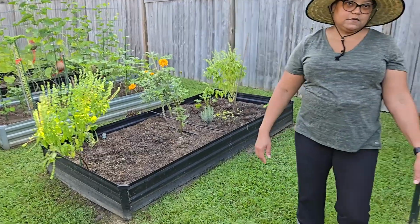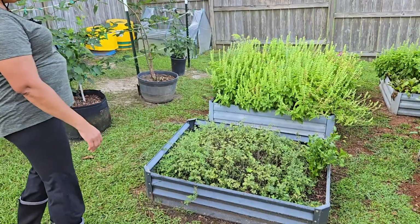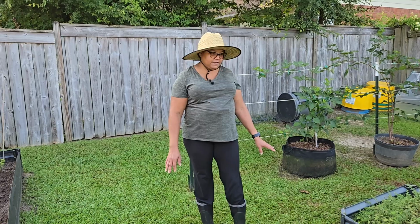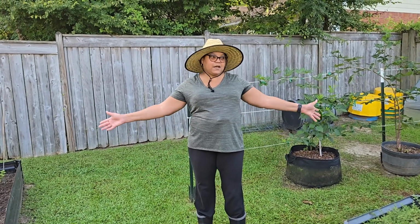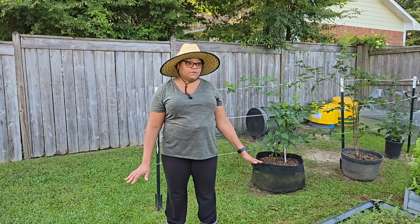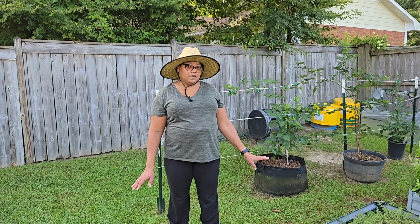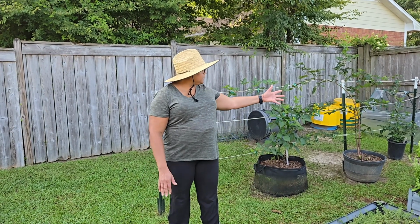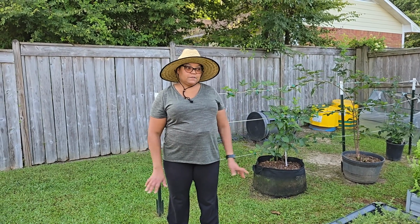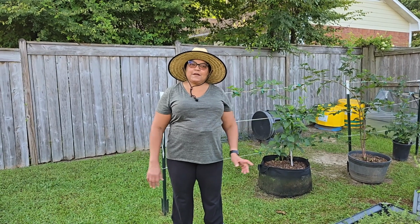Now, let me tell you, this is a 4x8 bed, and this bed right here is a 4x3 bed. I got these beds from Amazon, and these are galvanized steel beds. They have held up very well over the years. This is probably year 5. We started out with 3 beds, and we added 2 more. We just continue to grow. Every year we're doubling, because my goal is to take over the whole yard and have a food forest back here. I'm almost there.